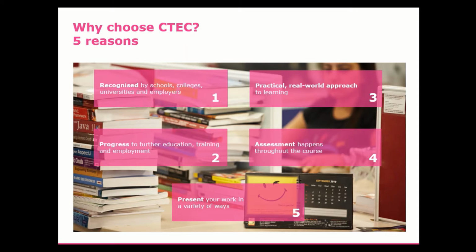Assessment happens through the course, and that's so beneficial to a lot of our students, because you're not being judged on how you're going to perform at the end of year 13. In other A-level subjects, how you perform on that particular few days of exams at the end of year 13 can give a judgment of how you're going to perform overall, because you'll be judged on 3 exams in a short space of time, whereas in the Cambridge Technical you are being assessed throughout the course.